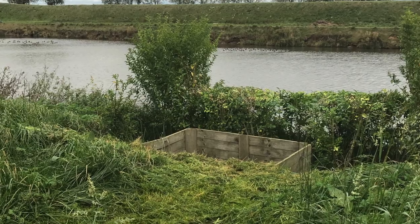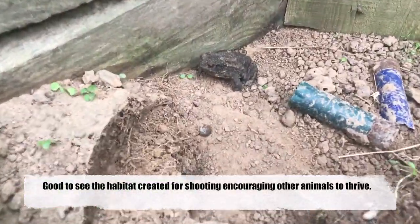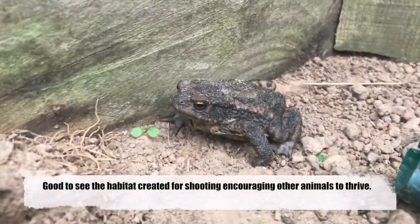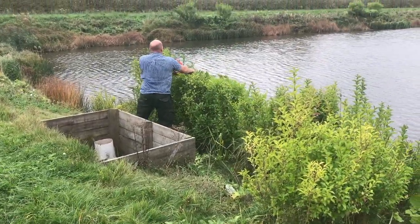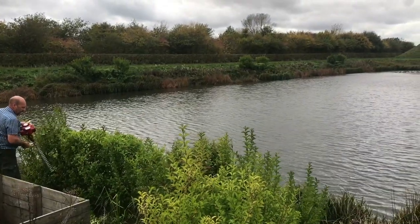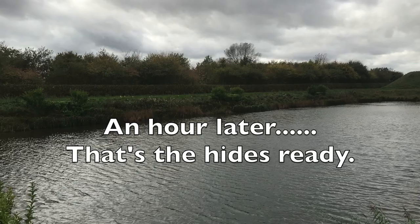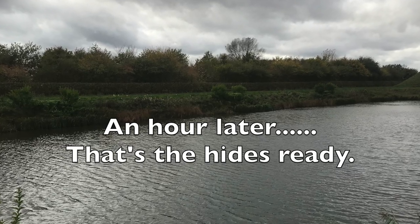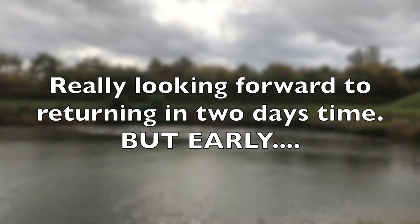Most definitely already starting to look a lot better. An hour and a bit later and the hides are looking much better. I must say I am so looking forward to getting back here in a couple of days' time, although it's gonna be an early one.